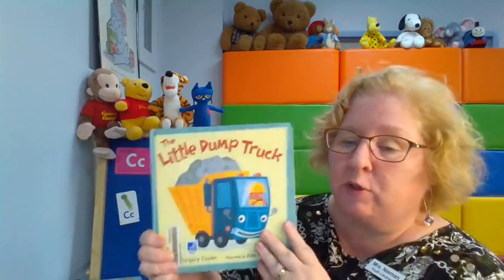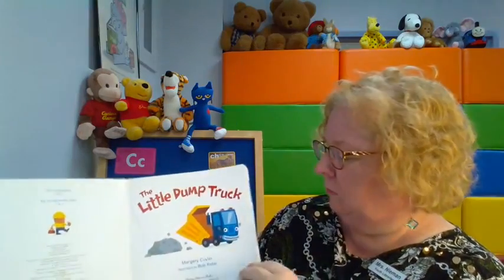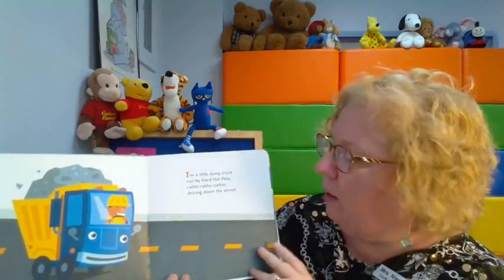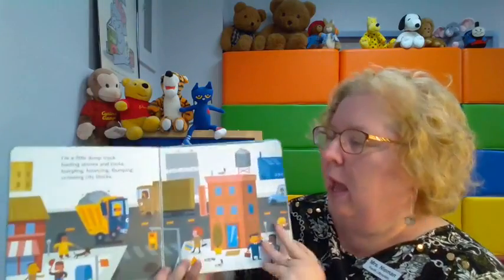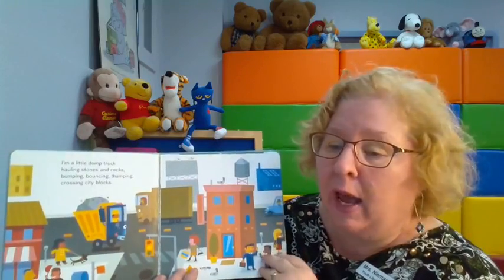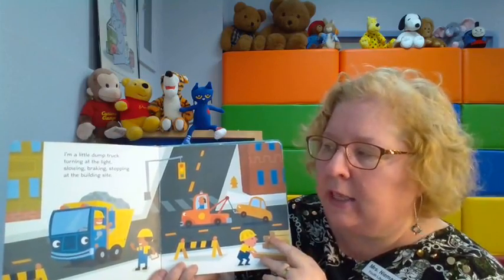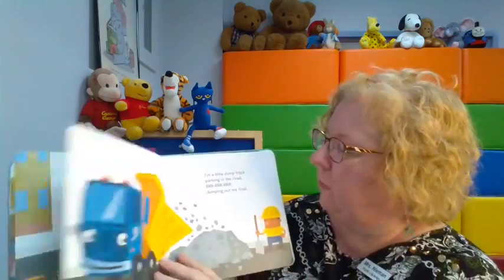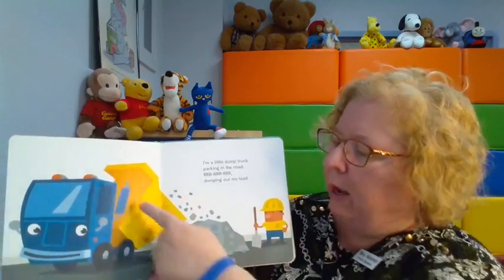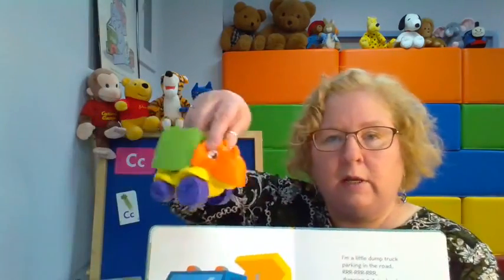Let's do a story about the little dump truck. This one is by Marjorie Kyler. I'm a little dump truck run by Hard Hat Pete. Rattle, rattle, clatter, driving down the street. I'm a little dump truck hauling stones and rocks, bumping, bouncing, thumping, crossing city blocks. I'm a little dump truck turning at the light, slowing, braking, stopping at the building site. I'm a little dump truck parking in the road, dumping out my load. There comes all the stones out. Remember, just like we did with our little dinosaur one.